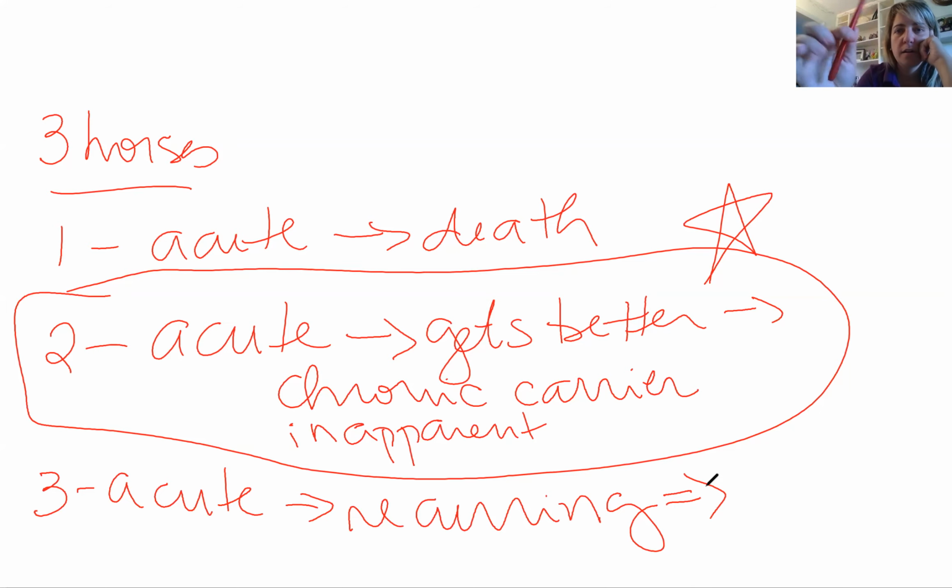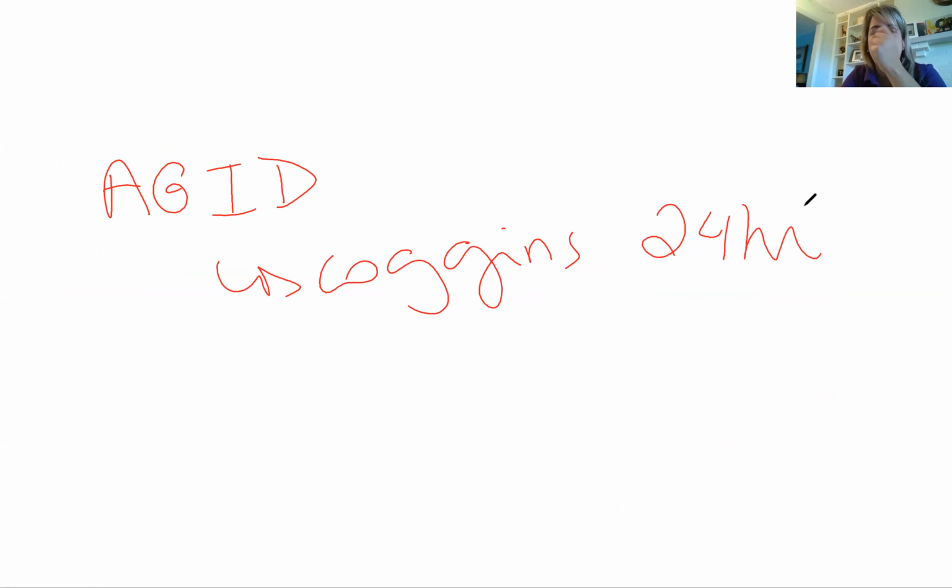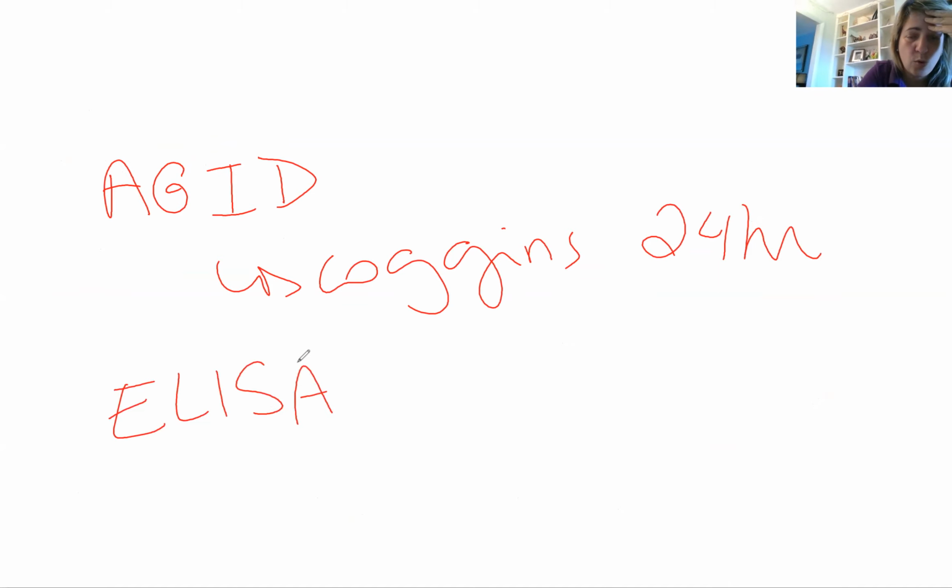There are two types of tests for how we diagnose the disease. So we have the AGID, agar gel immunodiffusion, and that is what we know by Coggins. Coggins is a 24-hour test, and then we have ELISA for this. ELISA is a quick test to find antibodies, and this is a 2-hour test.